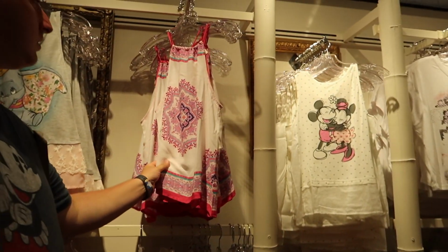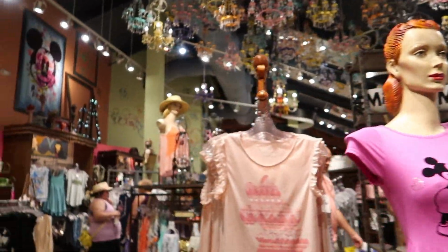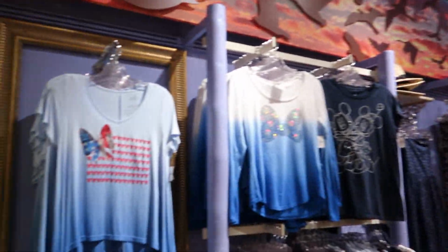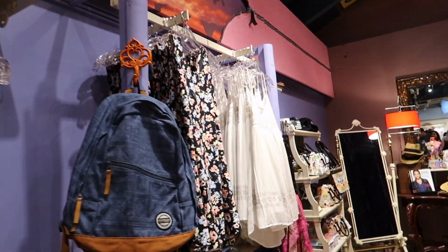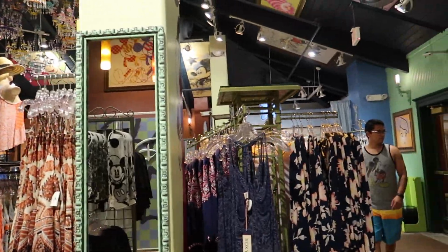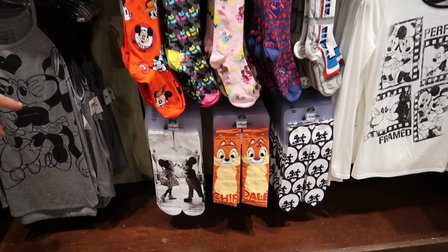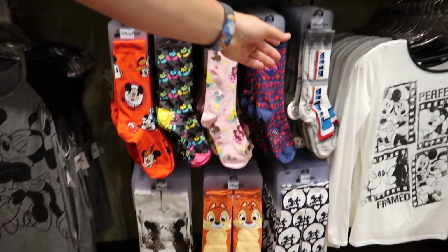So a lot of Disney clothing in here. The store is really fun to shop in. Lots of cute things in here. Not only Disney stuff, they do have some other clothing too. Oh, look at that, Chip and Dale. Oh my gosh, that's awesome. Look at that, Mickey and Minnie. This is one of my favorite socks.